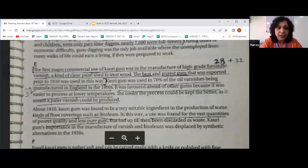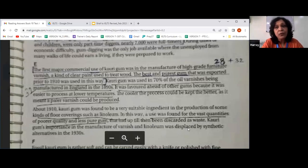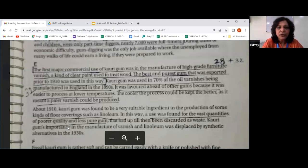Now it continues in the second paragraph in E. About the year 1910, kauri gum was found to be a very suitable ingredient in the production of some kinds of floor coverings such as linoleum. In this way, a use was found for the vast quantities of poorest quality and less pure gum that had up till then been discarded as waste. Kauri gum's importance in the manufacture of varnish and linoleum was displaced by synthetic alternatives in the 1930s. So later they started using this gum for other alternatives too. So all this talks about the industrial use of the gum. So the answer is E.